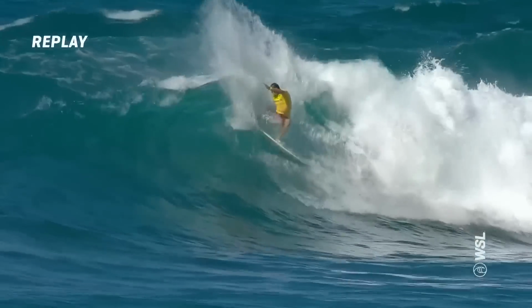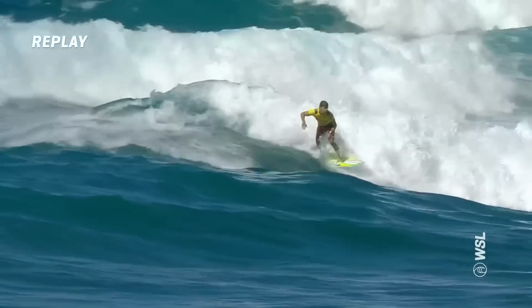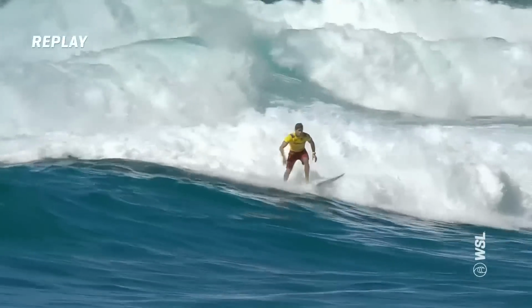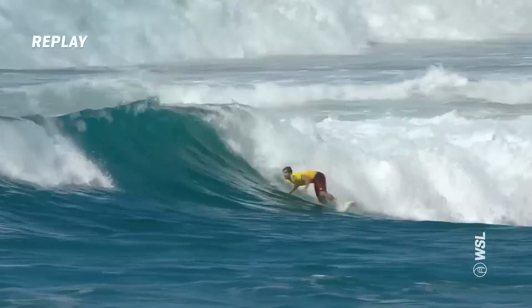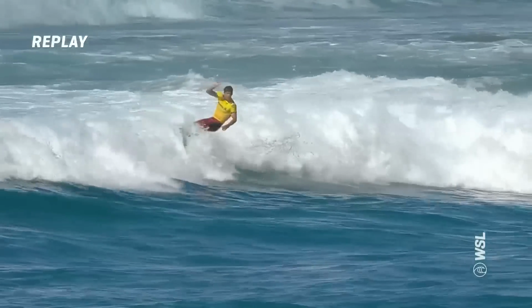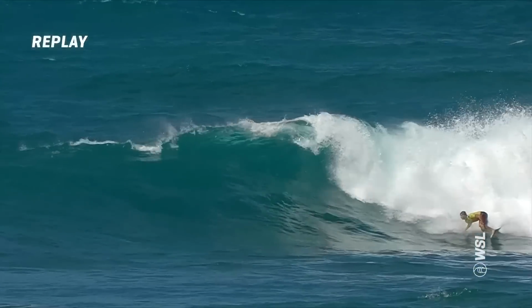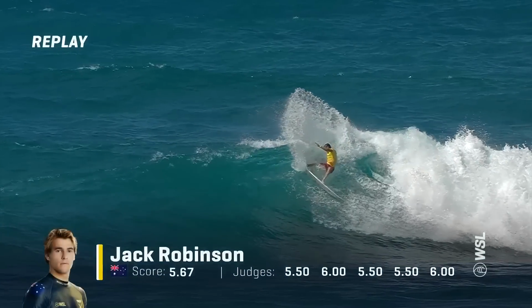Nice late drop, slams into the corner. Beautiful drop, lay back in there. Nice carve back, redirect. Stays with it, sees that lump of water coming down the line, says, okay, this one's going to give me one more turn, so he snaps it off the top and finishes on the inside. He likes it. He'll climb the foam, wait for the Red Bull ski to get over there, but look at this snap in the bowl where he drops it back in that pocket.